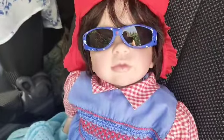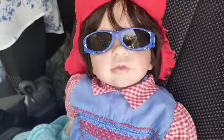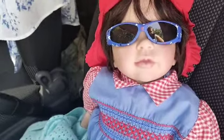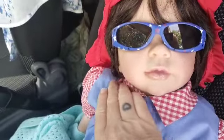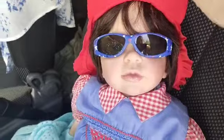Poopo, have you been sleeping? Have you been sleeping? Oh, I can see Mummy's reflection in your glasses. Have you been sleeping? Hey, you're going to meet Auntie Sarah. You haven't met her before, have you?